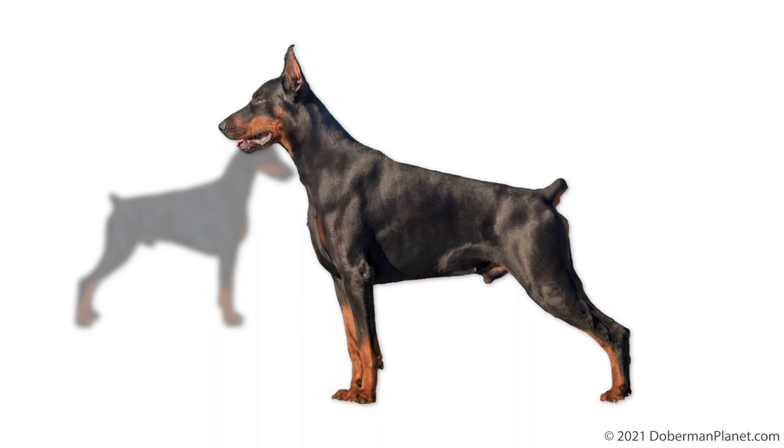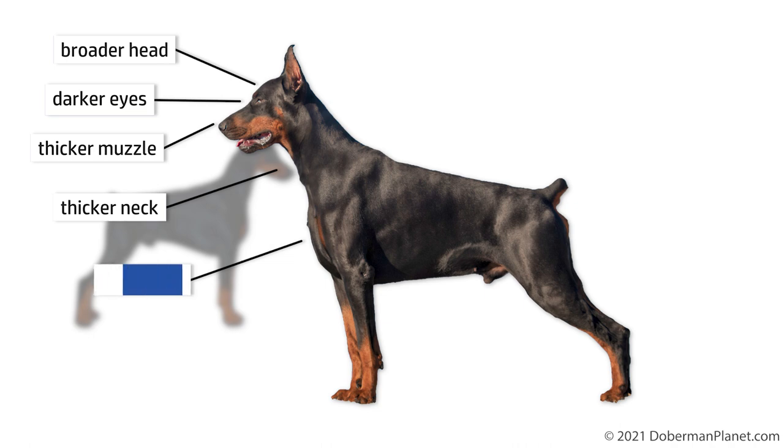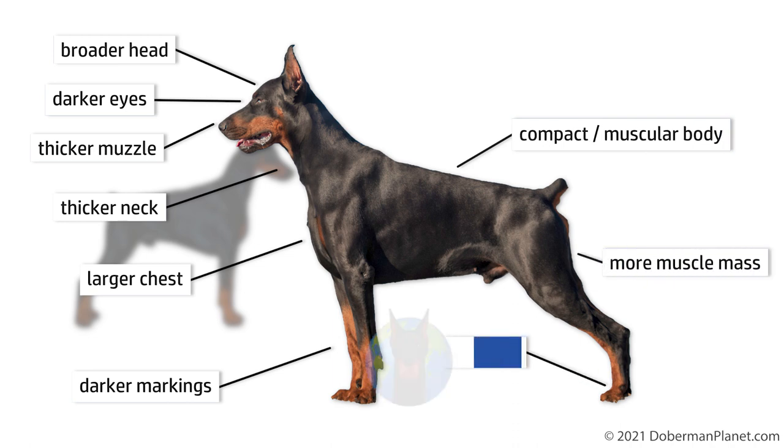Now let's take a fast look at how the European Doberman differs physically. Now these dogs average about 5 to 10 pounds heavier and roughly 1 inch taller than the American versions. Their head tends to be a broader, more square head. They have darker brown eyes typically, a thicker, blockier looking muzzle. They tend to have a thicker neck with more of a slow neck rise from the body, a larger broad chest, and the rust-colored markings on the dog do tend to be a little bit darker brown in color than the Americans. They also have more of a compact, muscular body, overall more muscle mass, and larger feet. In other words, you're getting a slightly bigger, arguably rougher-looking Doberman in the European, and a slightly slimmer and more elegant-looking Doberman in the American.